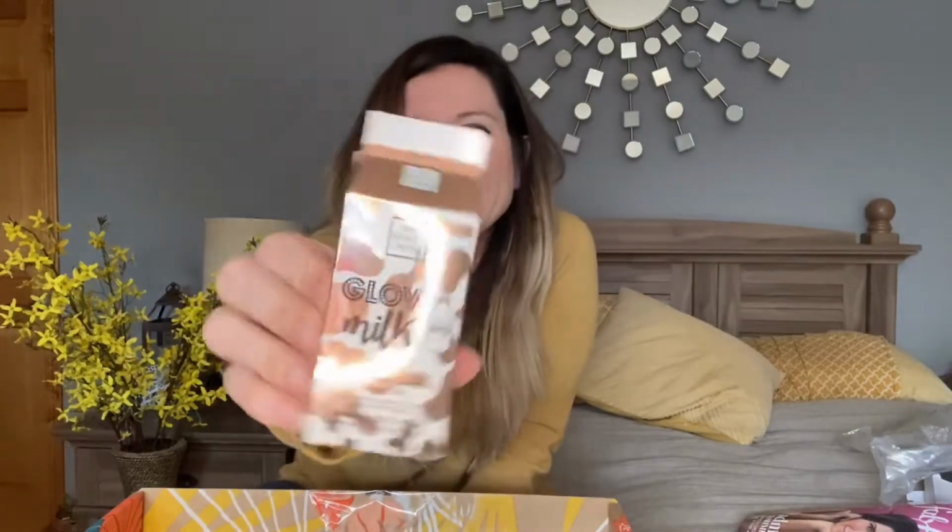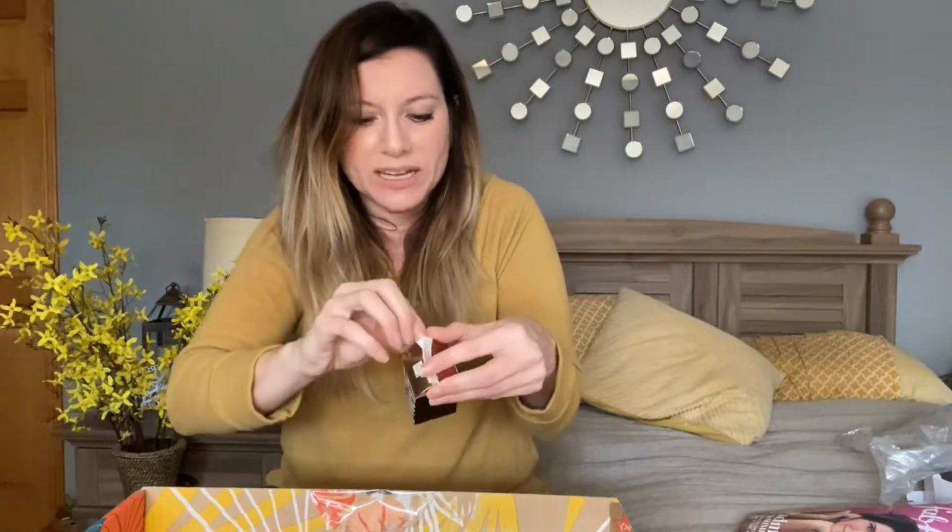Okay, next up we have the Beauty Crop Glow Milk. I don't think this was on my list, but isn't that cute? It looks like a little milk carton. So cute. It has a little smiley face on it. What is it? Well, glow milk. Makes sense why it would be in a little carton like this. So it's vegan, it's nourished with coconut and argan oil. It is liquid radiance in a bottle. Well, let's open this bad boy up and see.